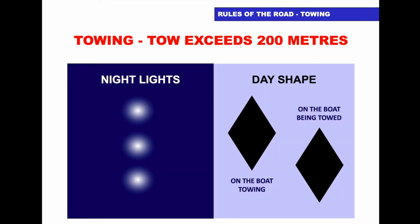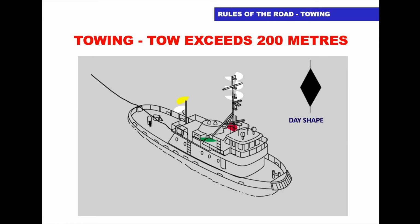So if the tow is bigger than 200 metres long, at night on the bow, it would have an extra light above the towing light, so it'd show three white lights. During the day, it would have a diamond shape, one on the vessel being towed and one on the towing vessel.